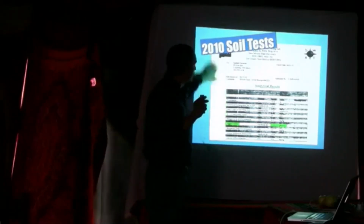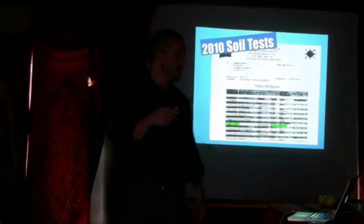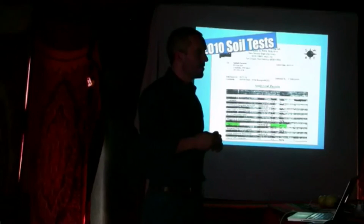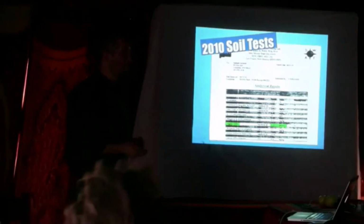The next lab test we did was in 2010. We had 0.54 organic matter, so that's a 0.14% increase in organic matter in those soils, which isn't terrible. It's an increase. It's going the right direction.